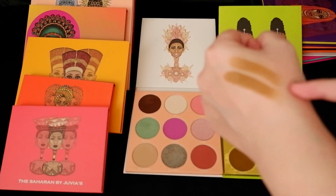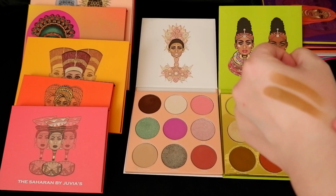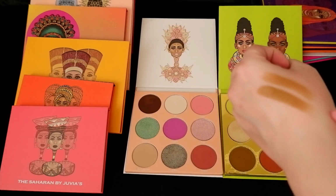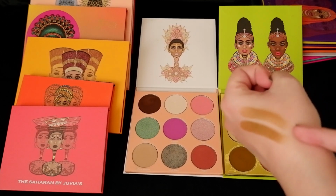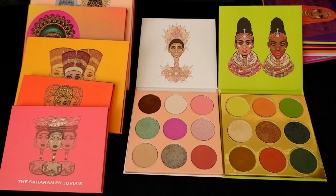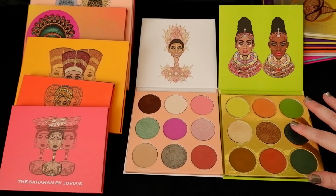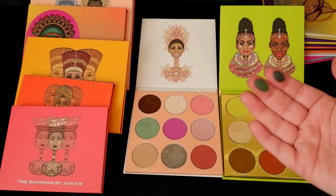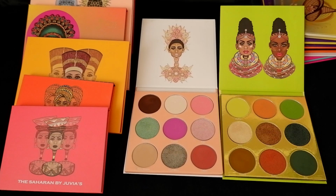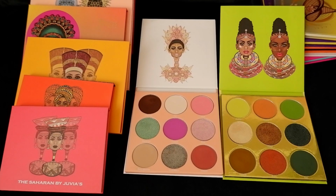So this is the one from the tribe and this is the one from the Nomad. They are very similar, I feel, but I feel that this is perhaps a little lighter. It's a little less green almost. The one from the Nomad is even more green toned. And then you get this teal and also this teal. I mean, we all know we love a good teal over on this channel. So I love these two, pairing these together.